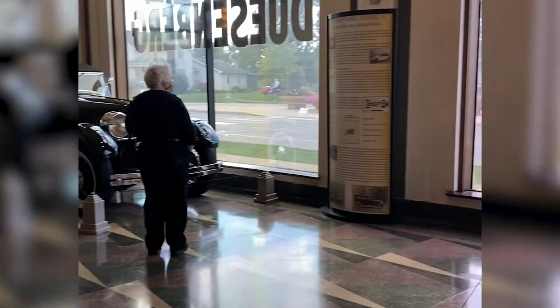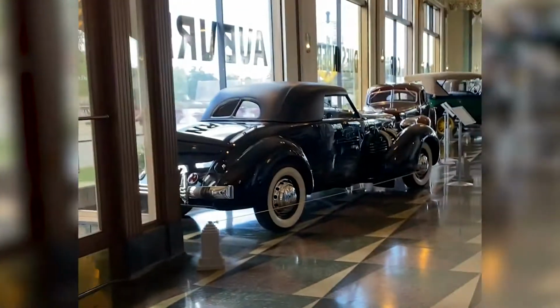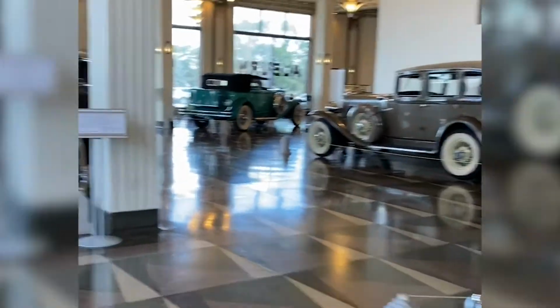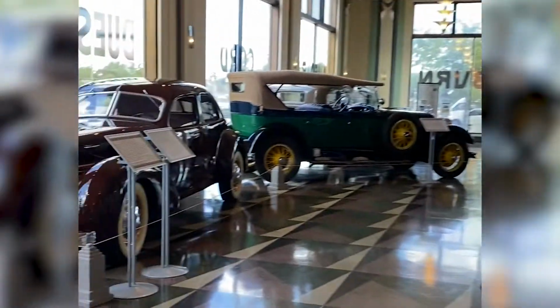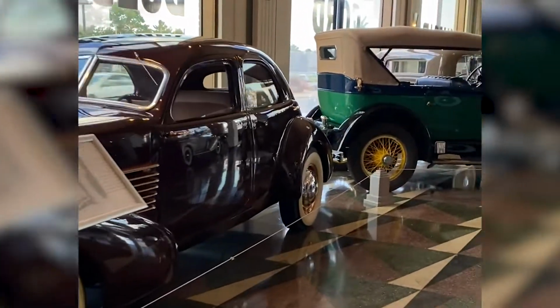I just wanted to share one of the most elegant places on earth when it comes to automobiles, design, and art deco ceilings, terrazzo floors, the most beautiful multi-million dollar car collection that even Jay Leno would aspire to.